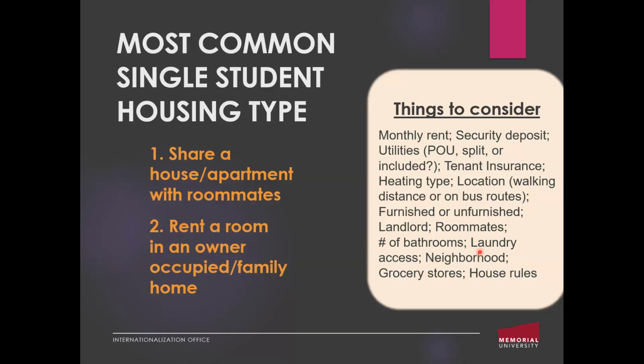And the laundry access, I included this here as well, because St. John's doesn't have many public, pay-per-use laundromats. So if the house doesn't have laundry facilities, then it may make your life a little inconvenient, maybe a lot more inconvenient. So please check that as well.